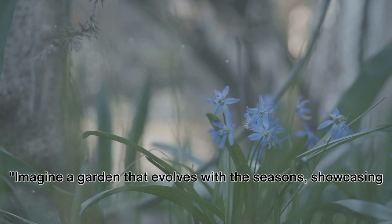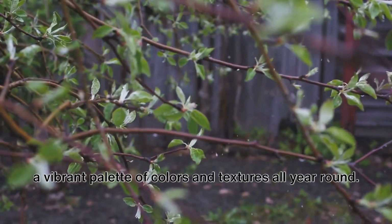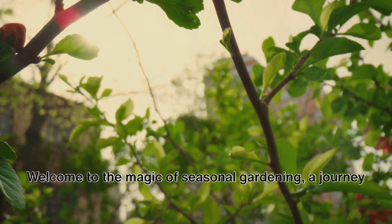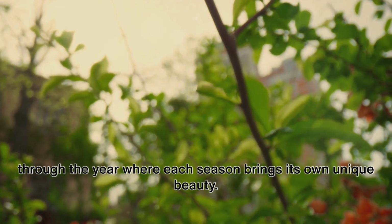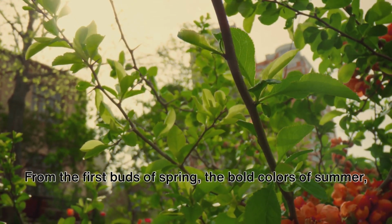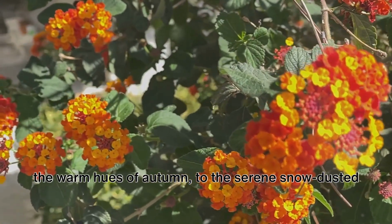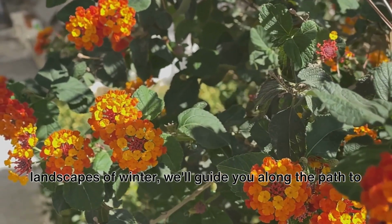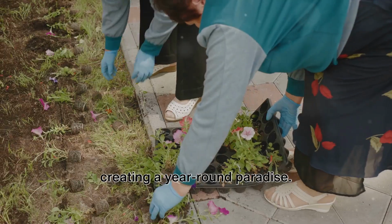Imagine a garden that evolves with the seasons, showcasing a vibrant palette of colors and textures all year round. Welcome to the magic of seasonal gardening, a journey through the year where each season brings its own unique beauty. From the first buds of spring, the bold colors of summer, the warm hues of autumn, to the serene snow-dusted landscapes of winter, we'll guide you along the path to creating a year-round paradise.